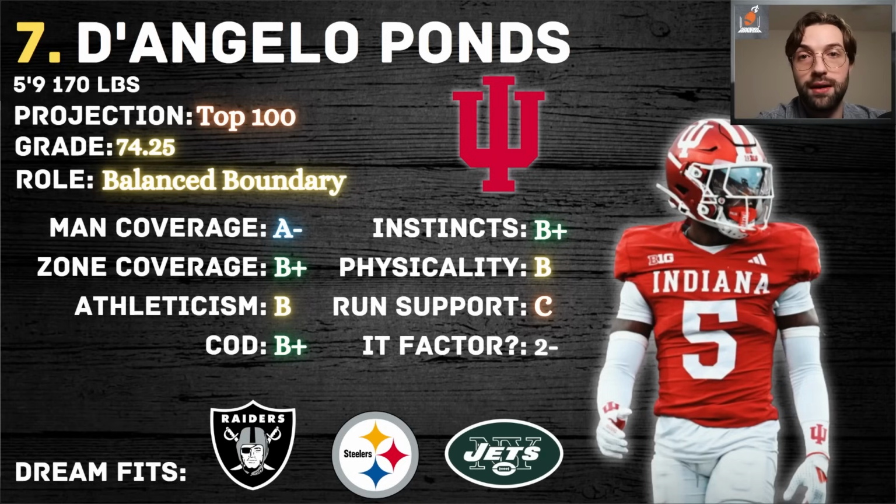So remember when I was talking about who was that in off coverage? I think it was Malik Muhammad who ended up being, or no, it was Jair Hill, who consistently gave up too much range in off coverage, and it was outside of his range of actually being able to handle it. D'Angelo Ponds is the exact opposite. He knows exactly how much room he should be giving and what he can end up covering, which I love.